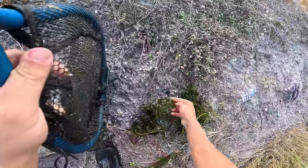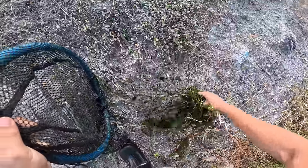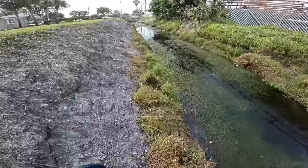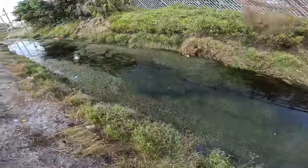First net, we were able to pull up all the way out of the water. I see some little fish in here. I don't see any color or anything that would lead me to believe that it's exotic. So we're just gonna get these back in the water. This is such an insane amount of plant, dude. I'm gonna come over to this creek right here, this part of it, because it looks like it might be a little bit better for what I'm trying to do.